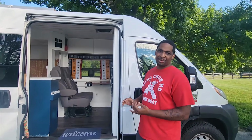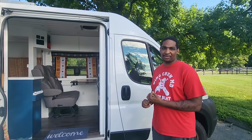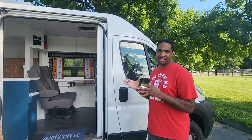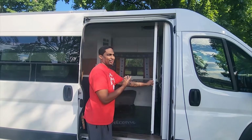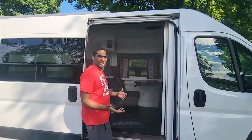Underneath there are 3 tanks, actually. There's one tank for fresh water, which is about 30 gallons. There is a 20-gallon gray water tank for the sink and shower, and then there's a separate small tank for the urine diverter. You have a sliding screen door that comes out, and we're able to keep the bugs out, and you can still keep the view in.